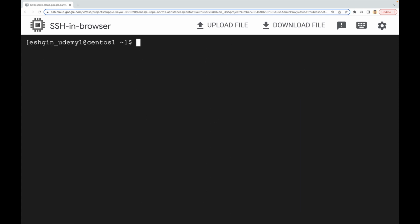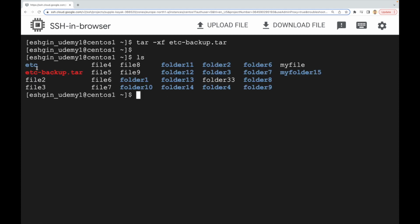And then after that you can just use the tar command to extract it, so tar xf, and you're gonna provide the file name. Press enter. Let's do ls. So it is here. We just extracted this tar file to this etc directory. This is all about using the gzip and bzip utilities.